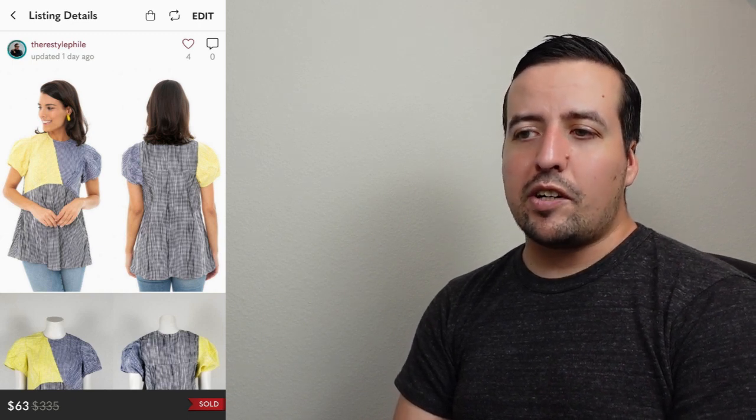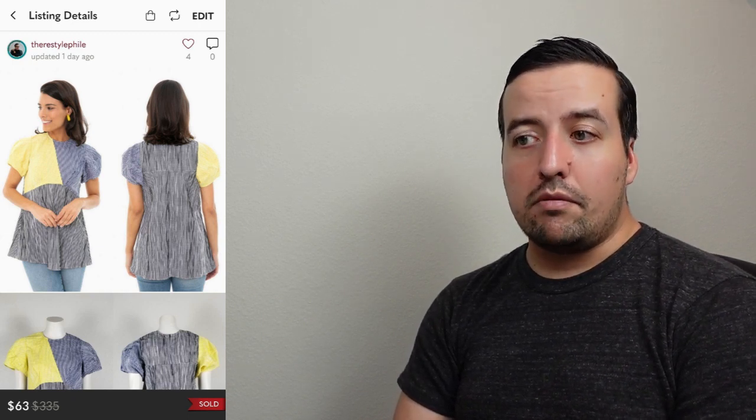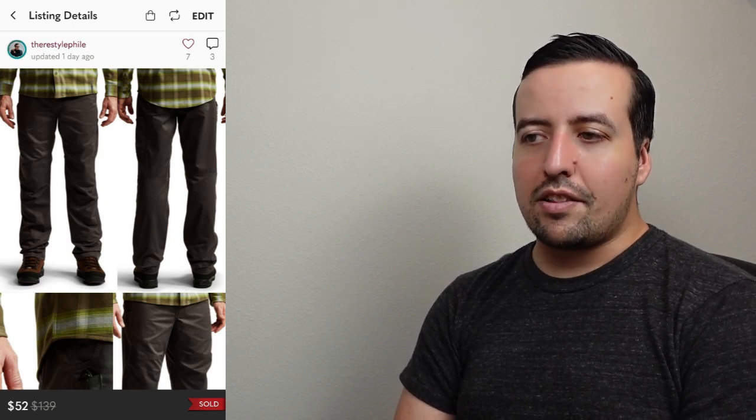I don't know anything about this label. I think it's accepted at the RealReal, but they don't price it well. And I probably had that listed for about 4 or 5 months, but it sold for a really great price. The next item to sell was a Sitka Gear Back 40 outdoor pant in gray size 36.